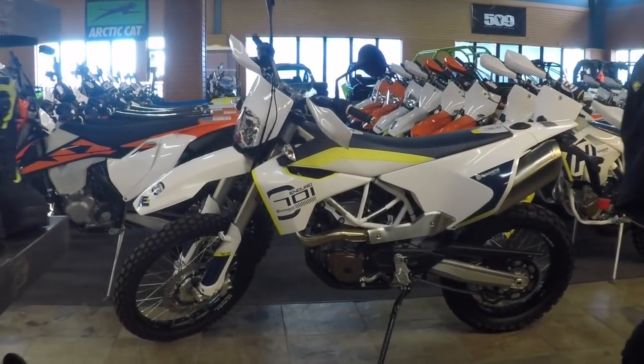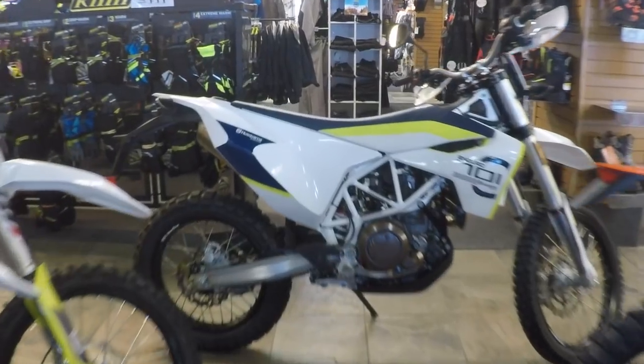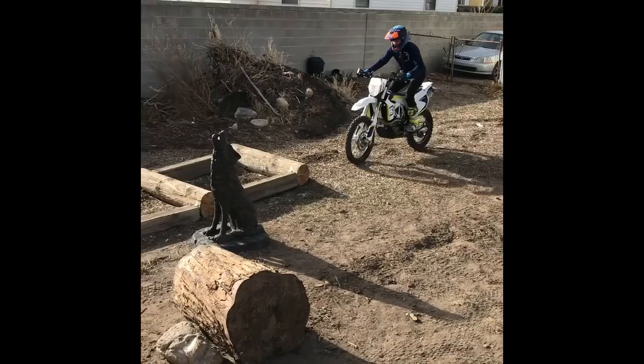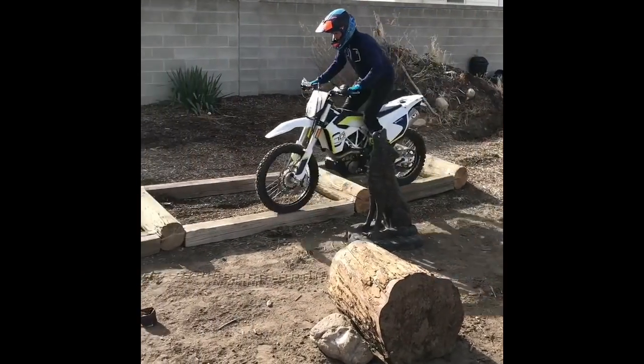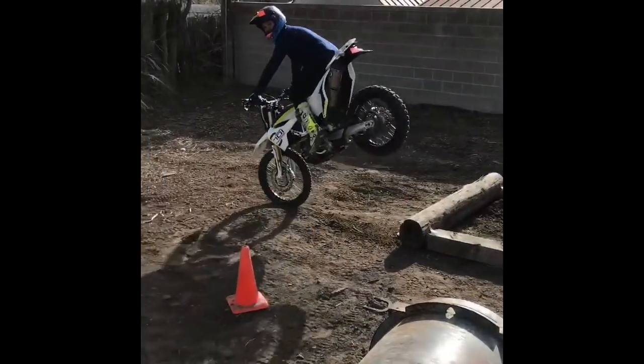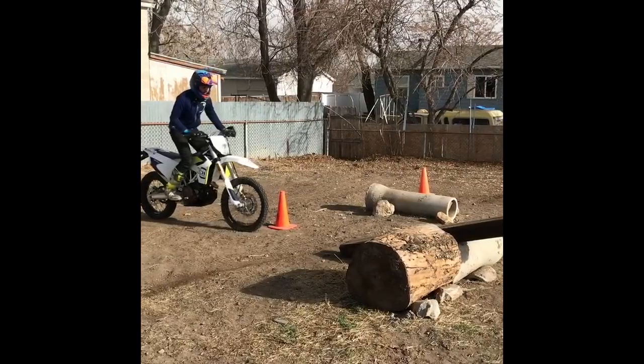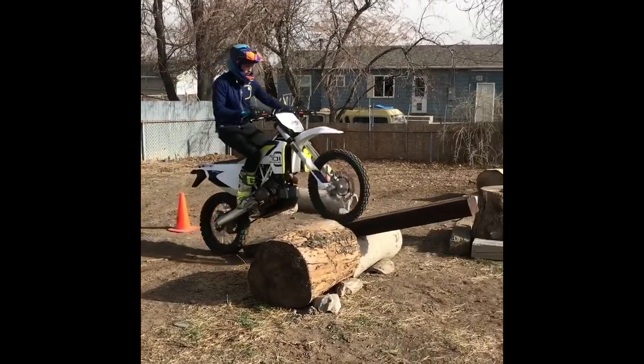I started with the Husqvarna 701. As an enduro cross rider, whenever I test a motorcycle, I want to see how it handles technical situations. The off-road riding that I ride, I like it to be slow, hard, extreme riding. So I took the 701 to my backyard, started seeing what this bike's capable of.